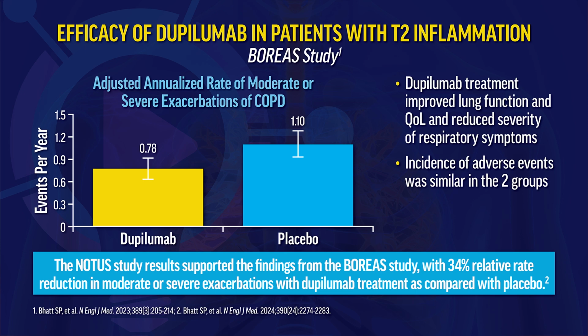Importantly, in this trial, there were also significant improvements in lung function to the tune of about 83 mils, and improvement in quality of life with the St. George's Respiratory Questionnaire score improving by 3.3 units, and there were also less severe daily symptoms.